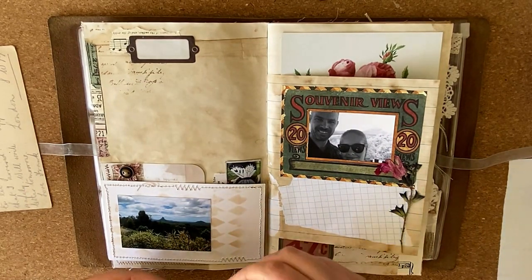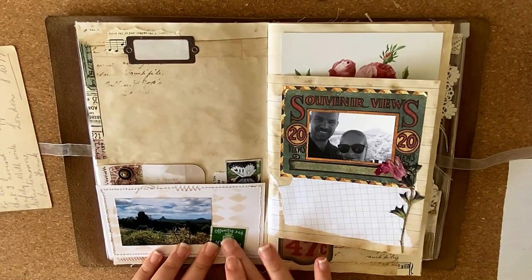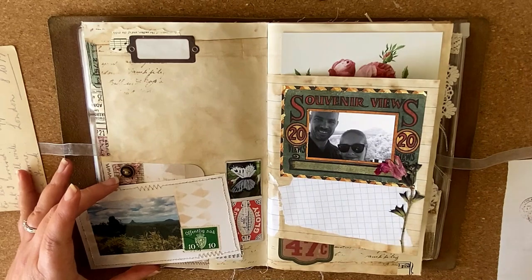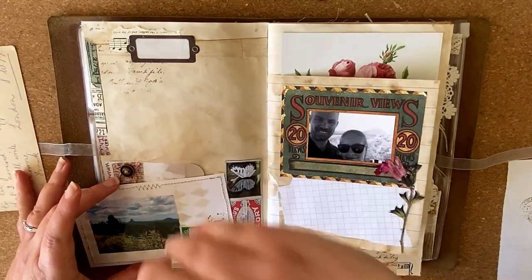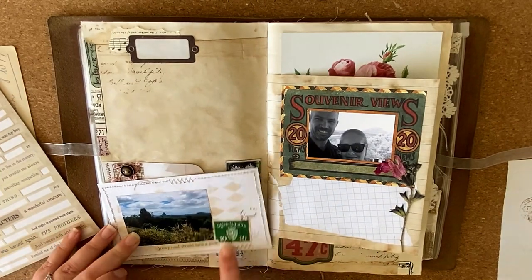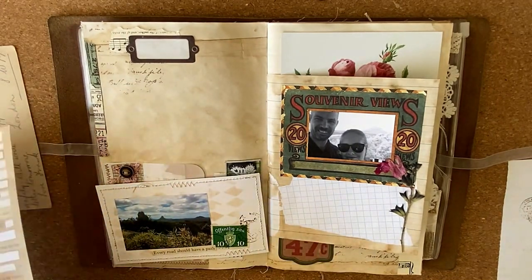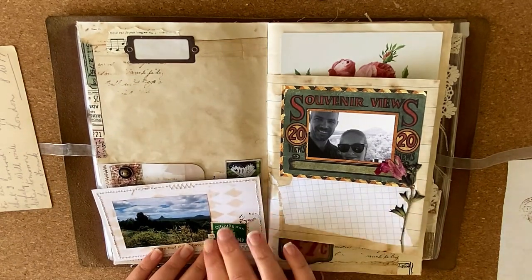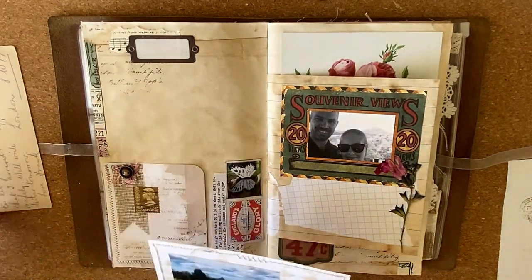I have picked this green stamp to add. I think it works well with the pinks, red, and other greens on the page. I am adding some stamping and a few stickers. And now I have quite a lot of journaling space to fill up. After that, I'll add the final touches and give you a closer look at how it all turned out.